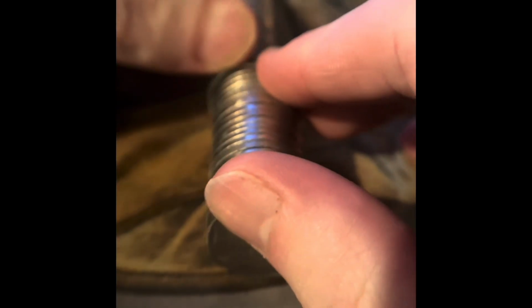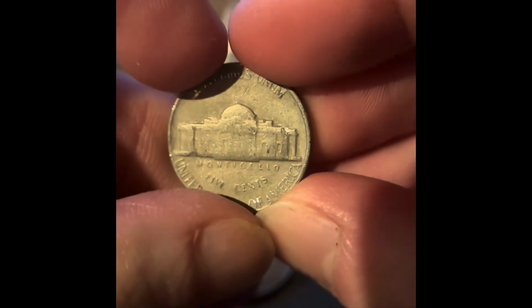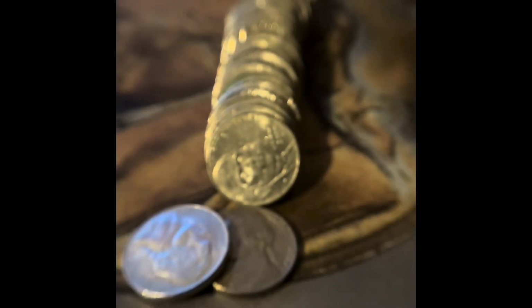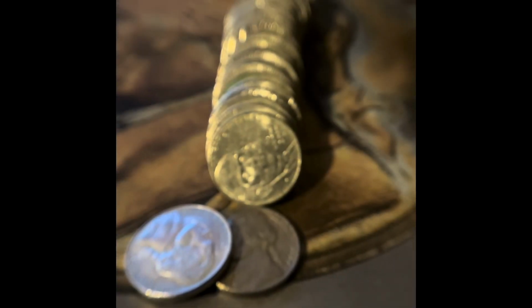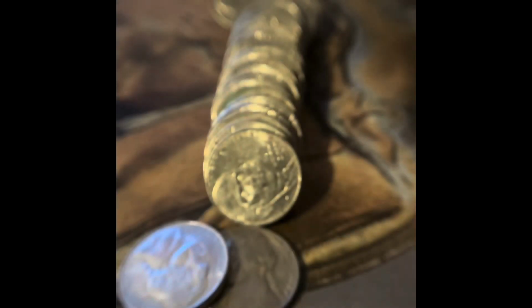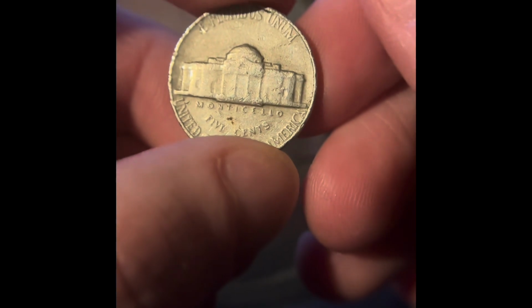Nope. So this was that older ender. It's a 1968. It is one that I keep, but I thought it was going to be older than that. We got a 1942, and this one is not silver. We got a 1963, Philadelphia. We got a 1964, Philadelphia.